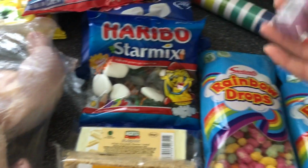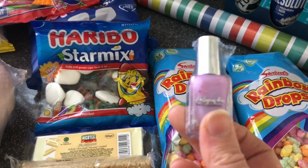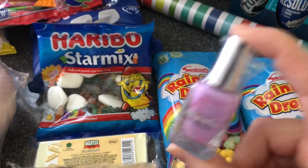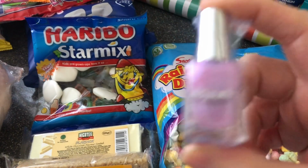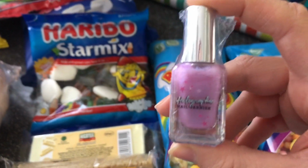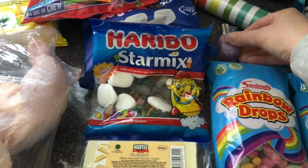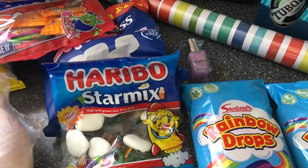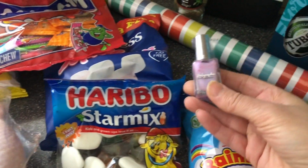I then got this little nail varnish here, this little purple one, and this is for Christmas. I know it's like, well, what? So what this is, I decided for my niece, who will be old enough by Christmas, I'm going to do her a pamper box. A little pamper box. I'm going to put some nail varnish in and some little face mask in, little things that are suitable for children.